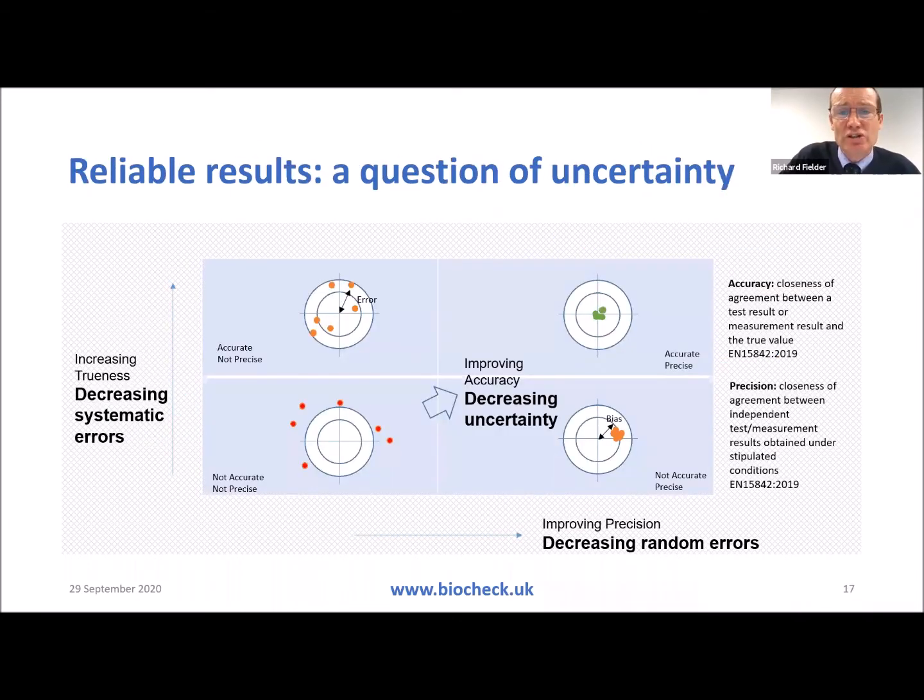Reliable results, at the end of the day, are a question of uncertainty, or in other words, the variation around results. And in order to improve accuracy and precision, we must decrease uncertainties. These uncertainties come from systematic errors in our approach, in our methodology or in the lab, which lead to bias, or they also come from random errors. So while we might hit the target, our precision is very poor. It is inherent in all measurement to have a measurement uncertainty, and what we must do is try and take every step all along the way to reduce that in order to produce a more reliable result.